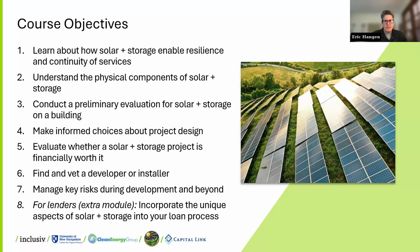Then also for lenders, we have some extra content at the end to learn about how you can lend to these kinds of projects. We hope that as a lender, you'll also enjoy the first parts of the course, because as a lender, you also run a critical community facility. And that's one of the other learnings we took away from Hurricane Maria: how important it was for savings and loan cooperatives to be able to continue operating, for example. So you also have a critical facility yourself.